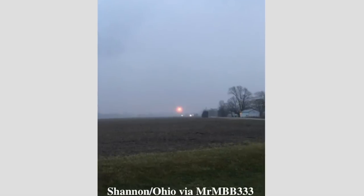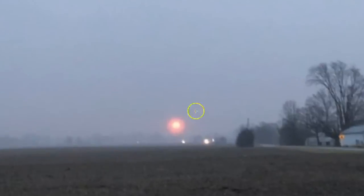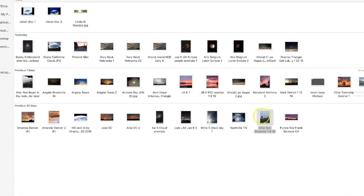Look at this. Sent in by Shannon from Ohio. That's the sun, and there's no big bright corona. All you see is an orange, fiery looking little disc down on the horizon. Even in all the sunrises and sunsets that I've seen, I don't recall ever seeing one that toned down. There's hardly any light coming off of the sun. Good observation, sent in by Shannon from Ohio.